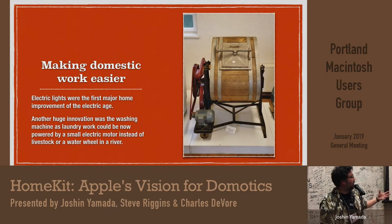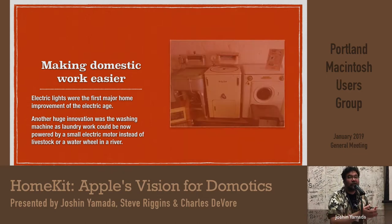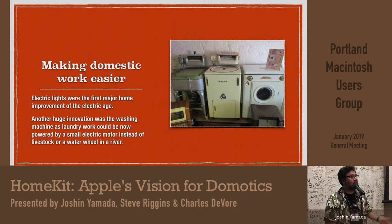After electric lights, one of the major innovations that people thought about was washing machines, because back in the old days, to automate it, you needed a river and a big water wheel, and it took giant machinery. But now, starting in the early part of the 20th century, you could have a machine in your own home.